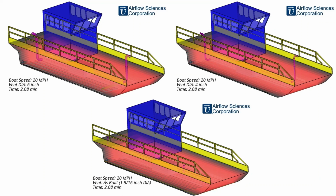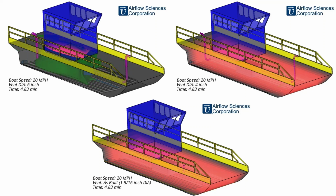At about 2 minutes into the simulation, we notice outside air starting to permeate the top left vent design, as seen by the green color interface between the gasoline vapor and fresh air. The forward motion of the vessel causes fresh air to enter the enclosed hull through the front vent. The resulting pressure differential causes the vapors within the hull to exit through the rear vent, eventually clearing the enclosed hull of all flammable vapor. It takes about 6 minutes for the gasoline vapors to be completely evacuated for the case with the 6-inch vent.